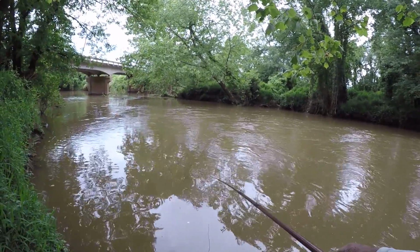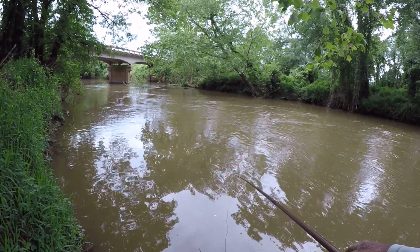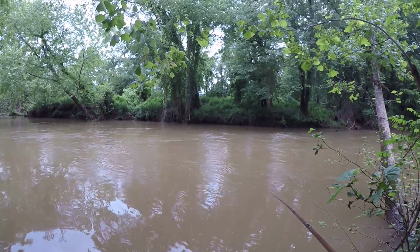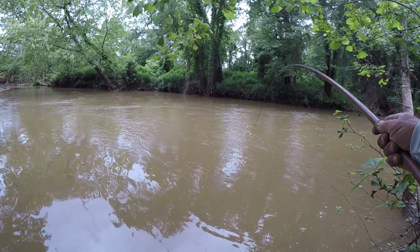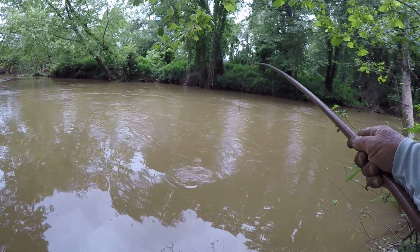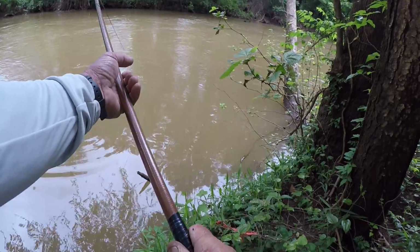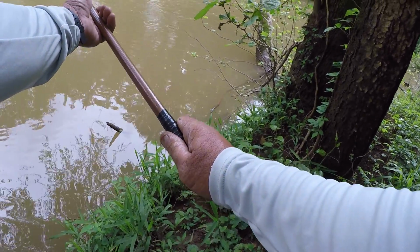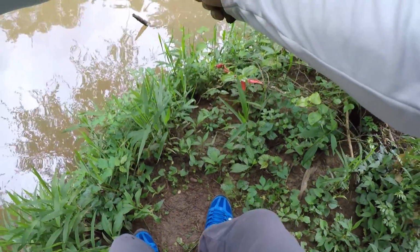Them big Shellcracker don't have any trouble, or the bigger panfish, about getting that bait in their mouth. There's a fish. Oh my goodness. What have we got? Not on that little hook. Not on that little hook. No. Yeah, on that little hook. He's going to bend it.